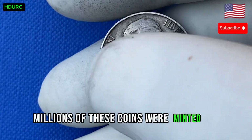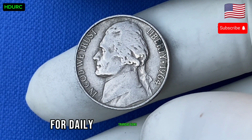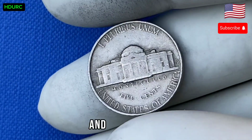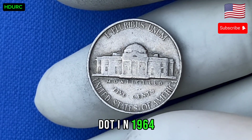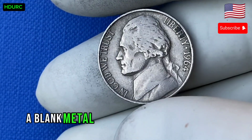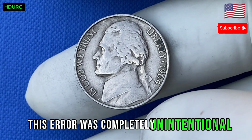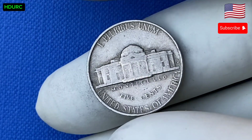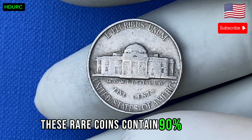Millions of these coins were minted at both the Philadelphia and Denver mints, making it a common coin for daily transactions. However, within this massive production run lies a mystery and an anomaly that has captured the attention of collectors worldwide. In 1964, a small number of Jefferson nickels were struck using a silver planchet, a blank metal disc typically reserved for dimes and quarters. This error was completely unintentional, but it created a unique subset of coins with an unusual composition. Unlike the standard copper-nickel alloy used for nickels, these rare coins contain 90% silver.